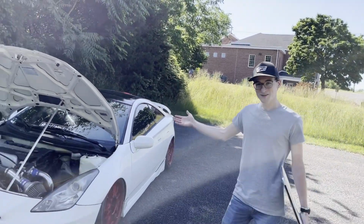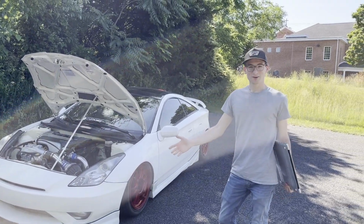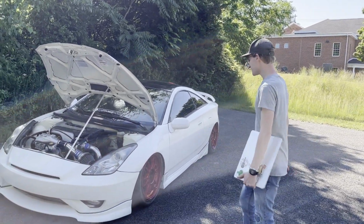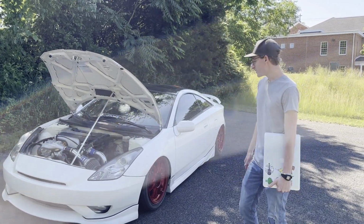This is my 2000 Celica GTS. Blitz supercharged, air suspension. You guys got an update on all that stuff that's happened since the last video.